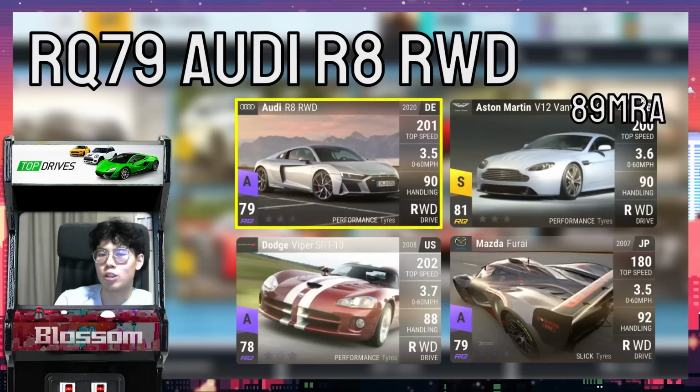Moving on now is going to be this. This one actually looks OP. It's the RQ79 Audi R8 rear wheel drive. Once again, I'm going to compare it to the Aston Martin V12 Vantage. Look at how similar they actually are. In fact, the Audi R8 rear-wheel drive is better than the Aston Martin V12 Vantage.